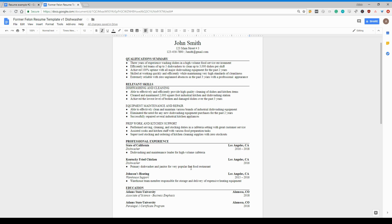And then last but not least is, will he be reliable? Now there's one sentence in this resume that really demonstrates John's reliability. And this is usually something that's very good to include, especially if you're applying for a position that has a lot of turnover. And that's, John is extremely reliable. He had 0 unplanned absences in the past 3 years and always showed up with a professional appearance.